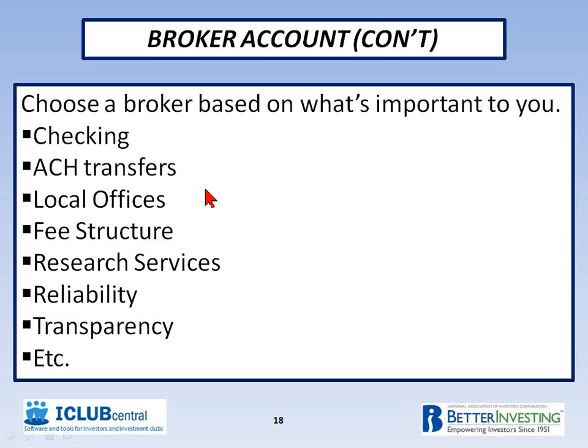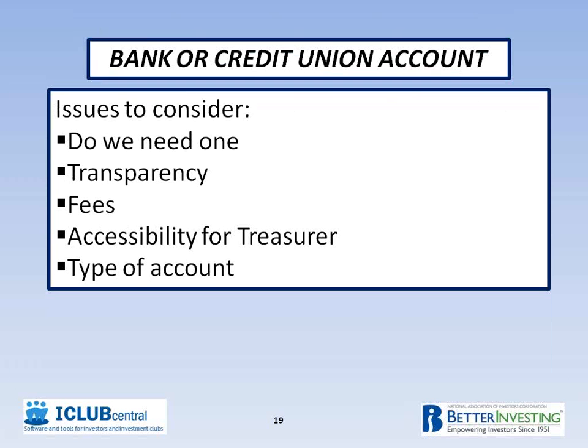I think it's also important that you understand that not every broker is going to provide all of the services listed on this particular list. You're going to have to decide what's important, and then you're going to have to make a brokerage account based on the things that are important to you.